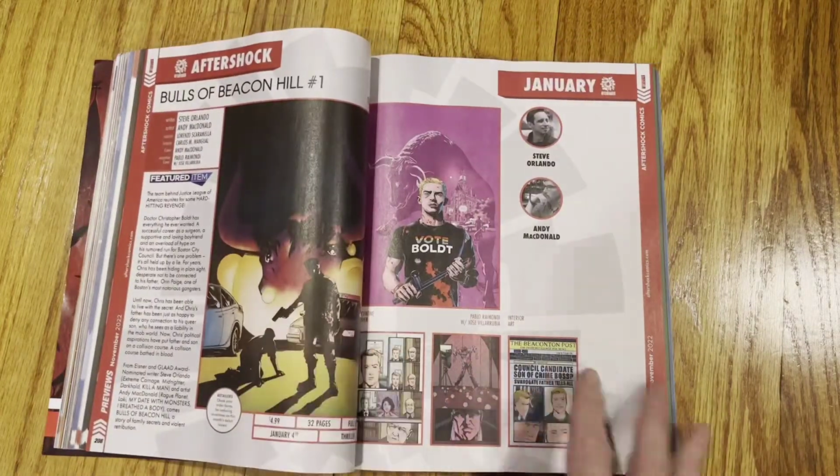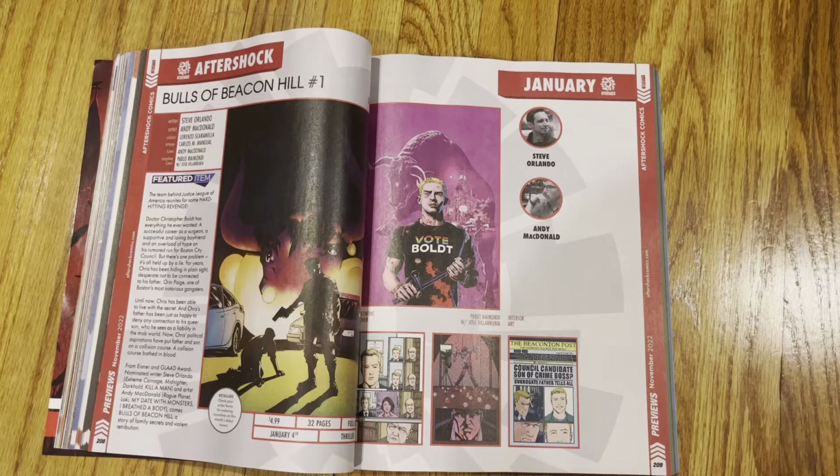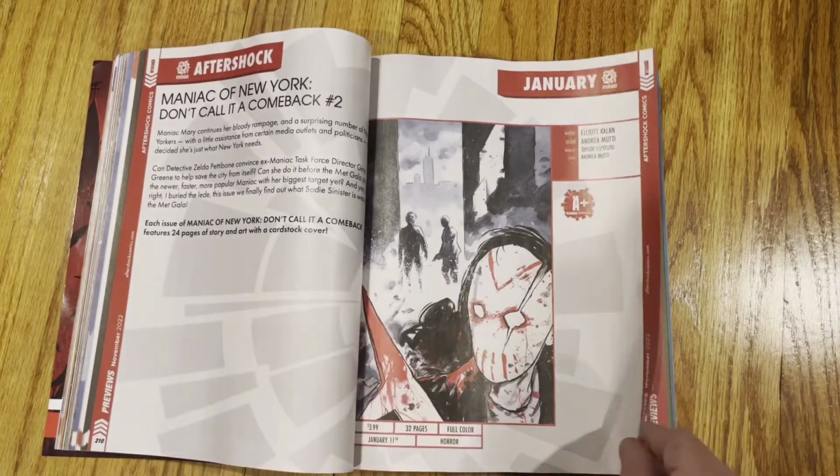So Aftershock, another publisher who I don't read a ton of on the regular. Bulls of Beacon Hill #1 looks intriguing because Andy McDonald is doing the art. I'm a fan of Andy's work. But Steve Orlando as a writer is hit or miss for me. Great guy, consummate pro, but if I'm being honest with you all, and why wouldn't I be, a lot of the stuff that Steve has written has not quite connected with me on a level that makes me want to revisit his work.